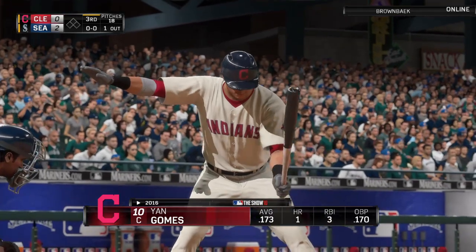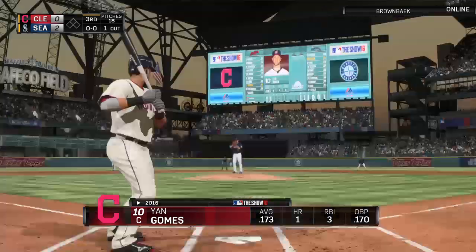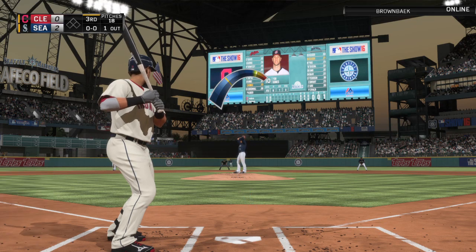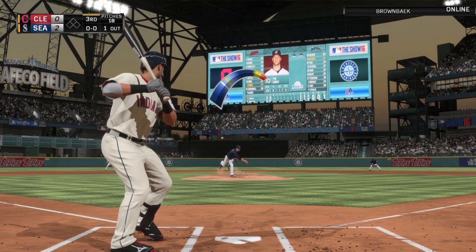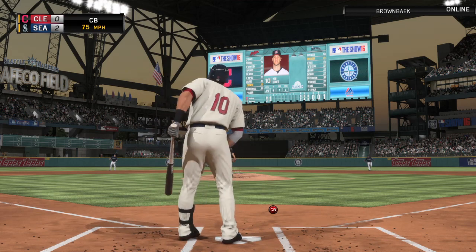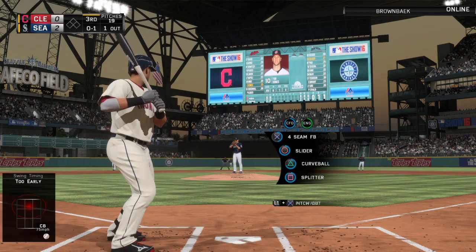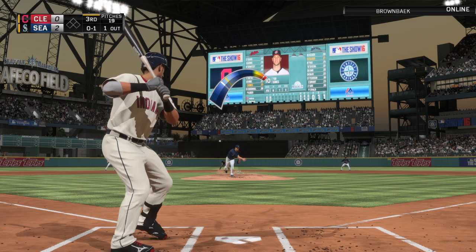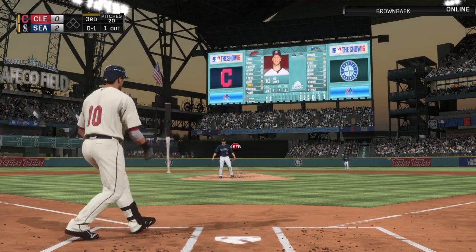Yan Gomes will stand in now, still struggling to get anything going offensively. Well, he hasn't played very well all season, and if you look at his last 10 games, he's only had 4 hits in those 10, so what's he doing to help? Swing and a miss on a pitch in the dirt, and it's strike 1. And it's quickly 0-2.